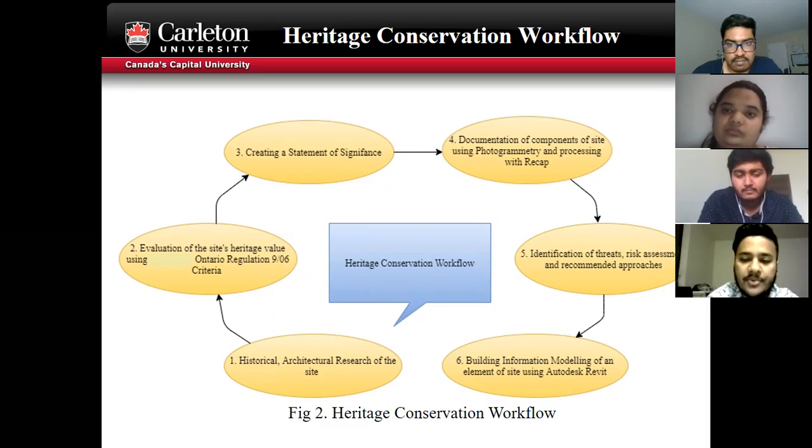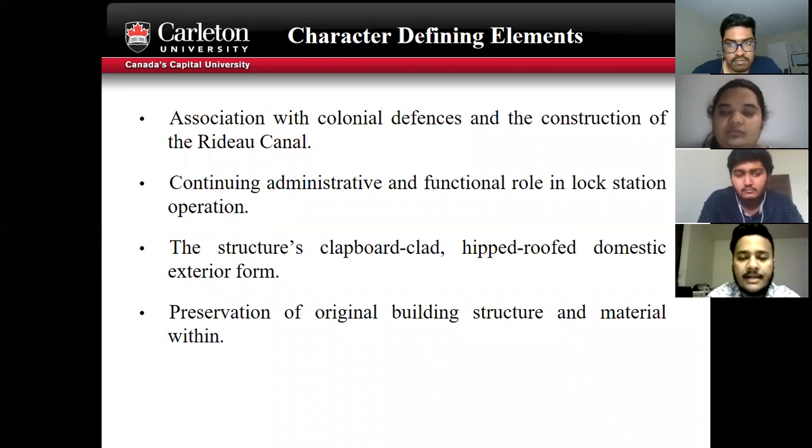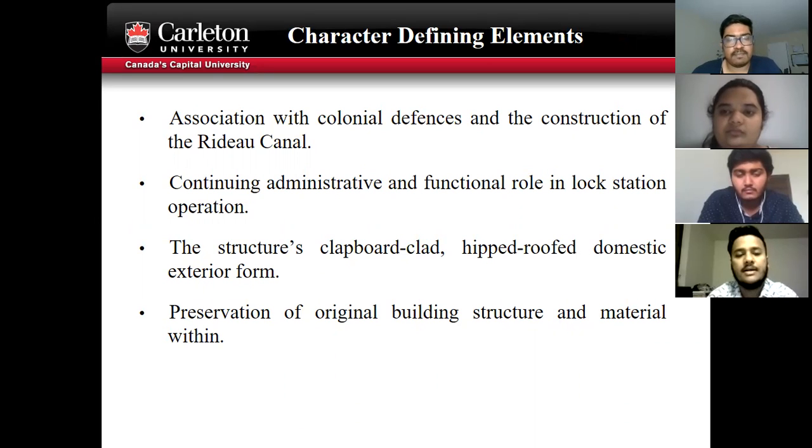And also we have produced the BIM models using Autodesk Revit, and we have incorporated the roof in Revit Architecture. And coming to the character defining elements, the Lockmaster's House is closely associated with the colonial defenses and the construction of the Rideau Canal. It has had a continuous administrative and functional role in lock station operation.